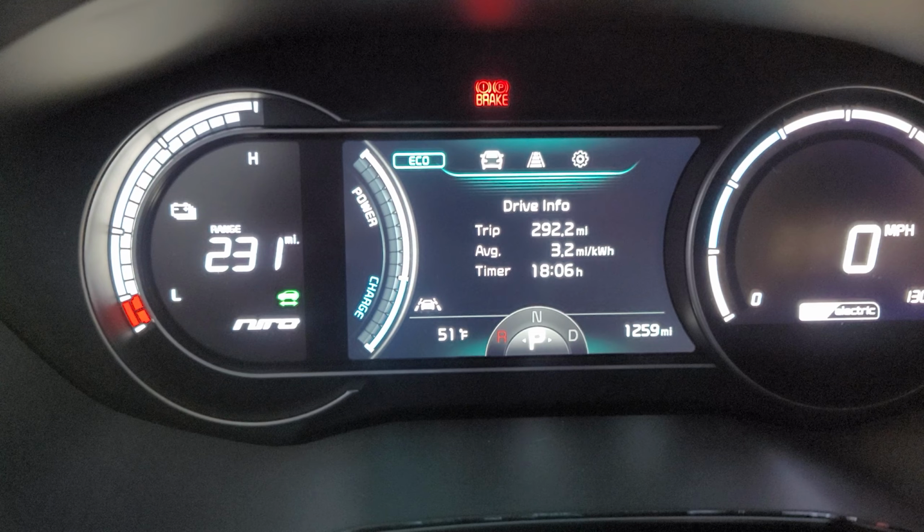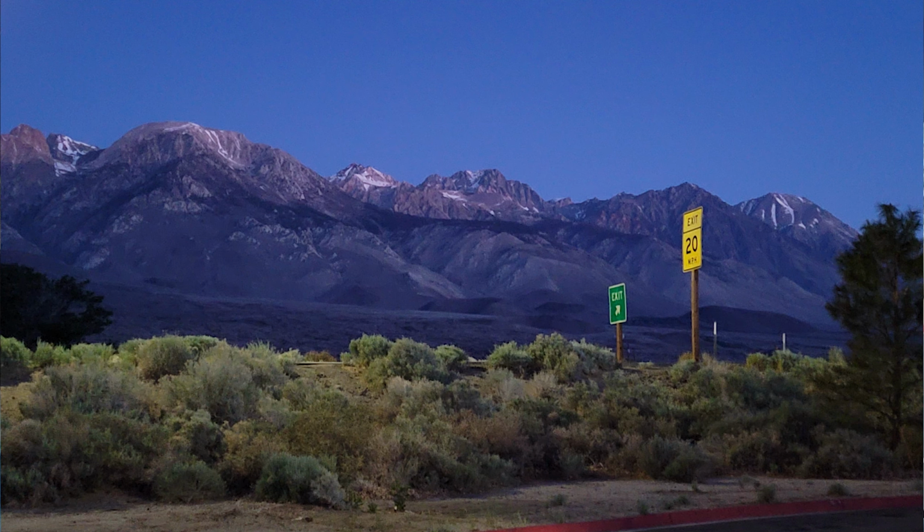It's almost 6 in the morning now, like 5:45. The sun is coming up, as you can see there, and we got some nice views of the eastern Sierras as the sun rises.